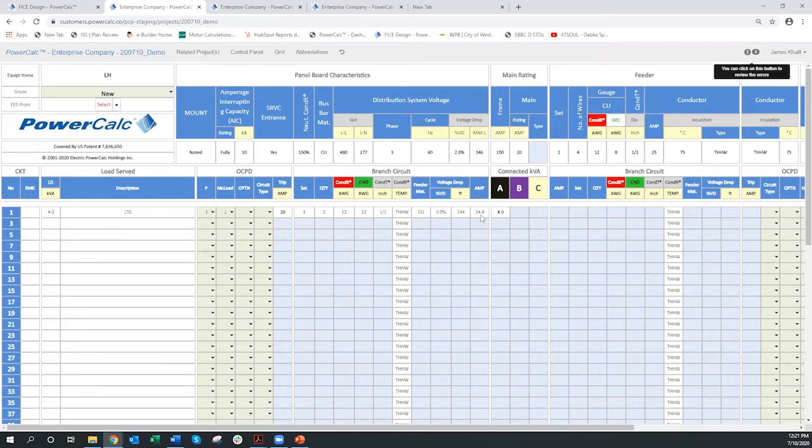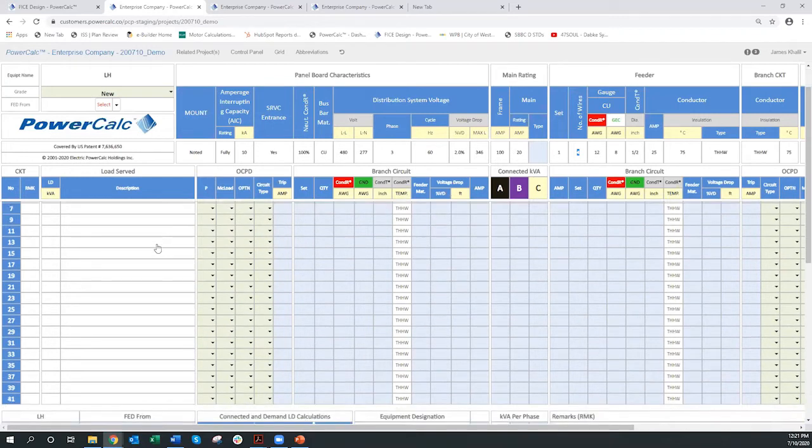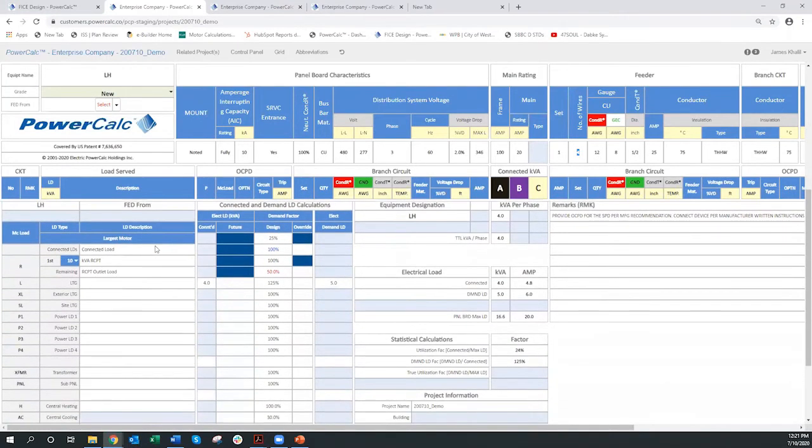So now we identified the branch circuit, and at the same time identified the feeder for that panel and the main on the panel. Of course, it's only 20 amp because it's only one circuit so far. At the bottom, or the footer of the panel, it already classified that lighting load by L, so it brought it down here, demanded 125% as required by the NEC, so the demand is 5 kVA, not the connected load, and made the calculation based on the demand load.